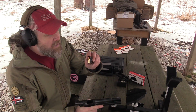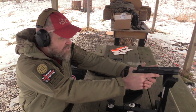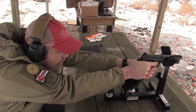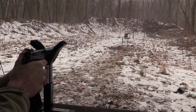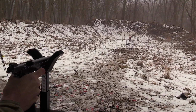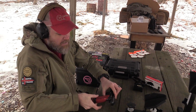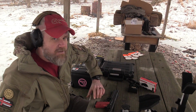All right, guys, one round of the 7.5 FK into 3A NIJ certified plate armor. All right, weapon is safe, and we will run down range. Let's get the magazine out there. Let's go take a look at this.